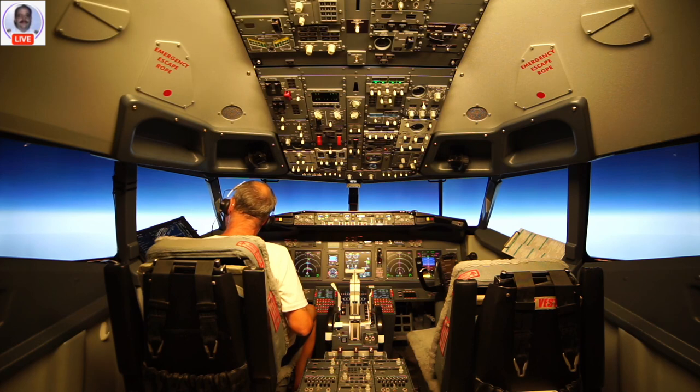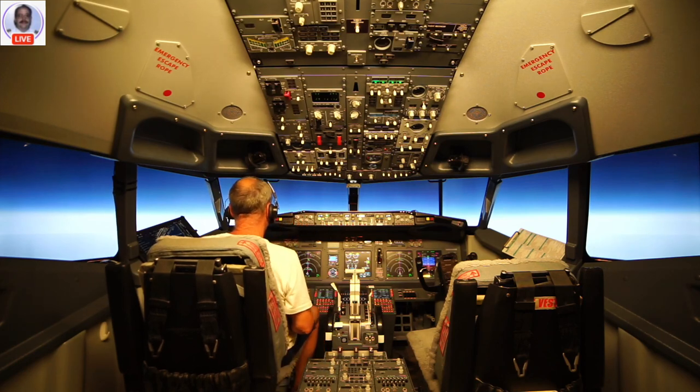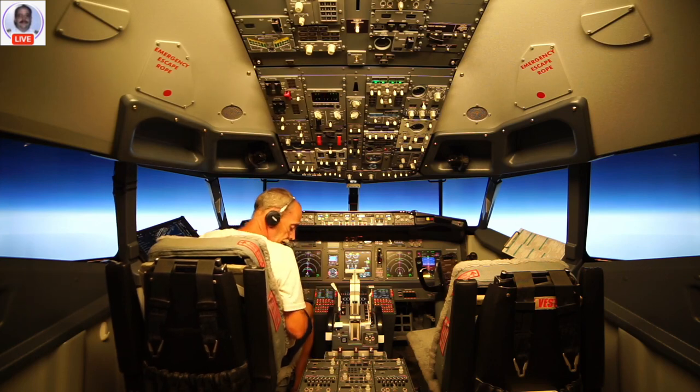They want heavy 2.2 for 4,000. That's interesting. These buttons are set the same as they were before. Okay, well, that's fixed.